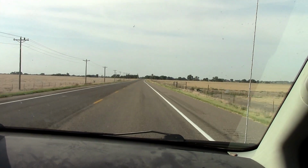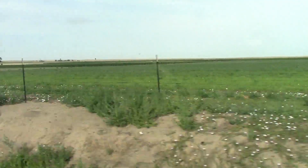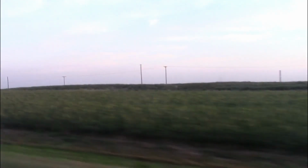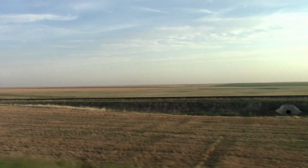When people talk about Kansas, the common opinion is that it's flat and boring. A flyover state. An endless sea of wheat and farms.